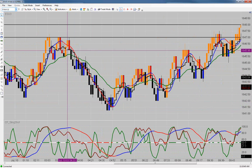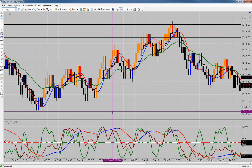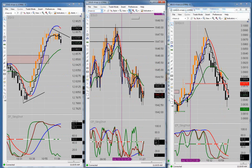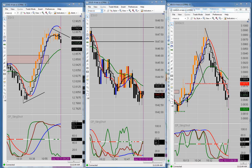Not anything to change your rules with, just something to think about when it comes to putting trades in context. Does the trade you're putting on allow it to stay within its quote-unquote normal parameters? Or is your trade asking it to do something? In order for your trade to work, does it now have to do something extraordinary, out of the ordinary, in order for your trade to come to fruition? All right, back to you, Boston.